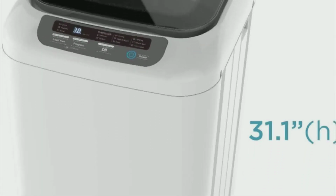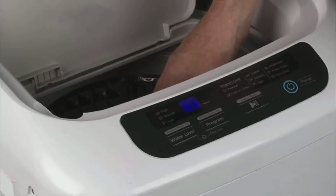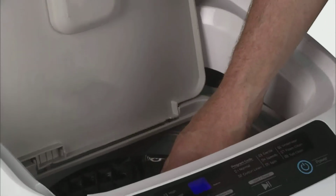Child safe. This washer unit comes equipped with an automated shut-off feature. If the lid is open, the washer will automatically shut off. Once it is closed, the wash cycle will resume.